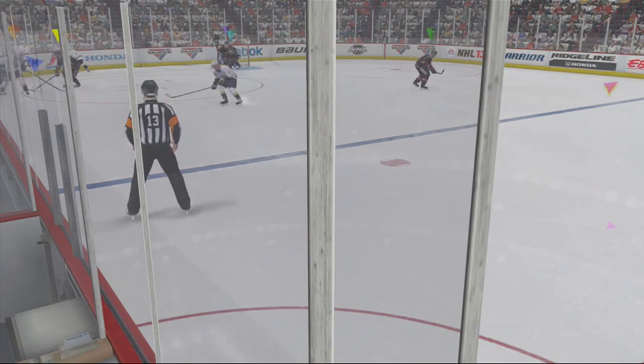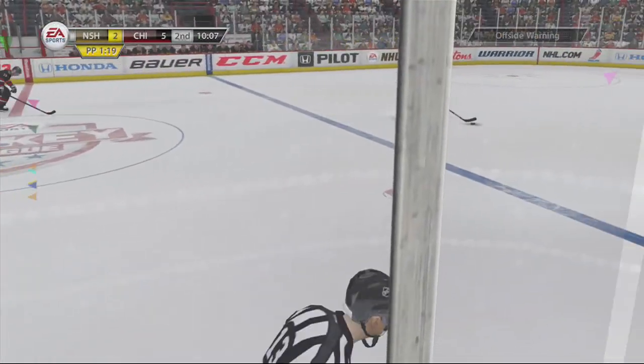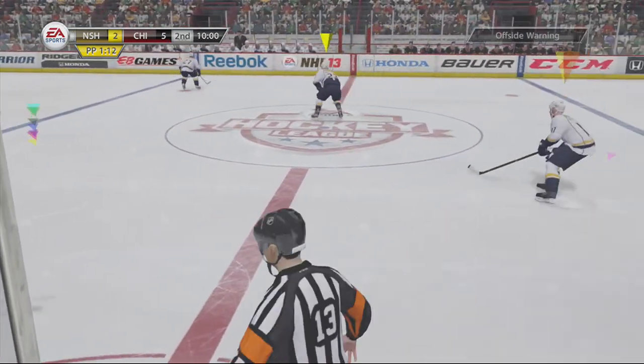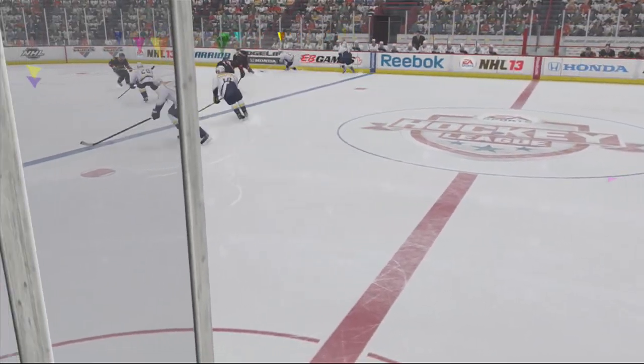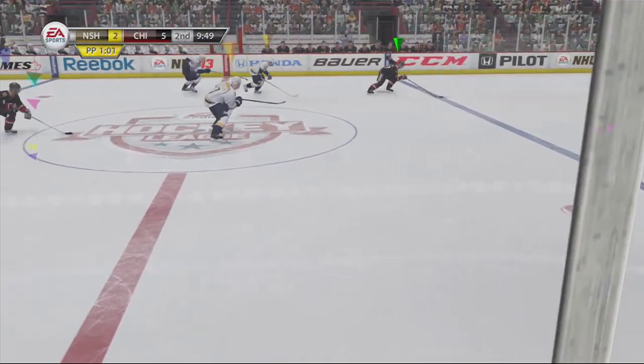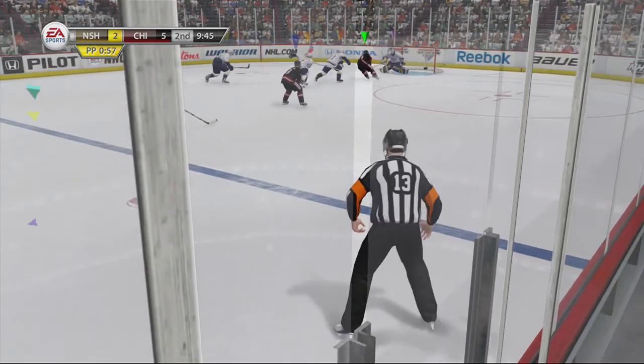Shin turned that thing over again. He just can't control it, and they're behind, and that's a reason why. Walker. He's got it out deep. Thornton's poke check tonight has been most impressive. Excellent. He's got room. He's out on a breakaway.